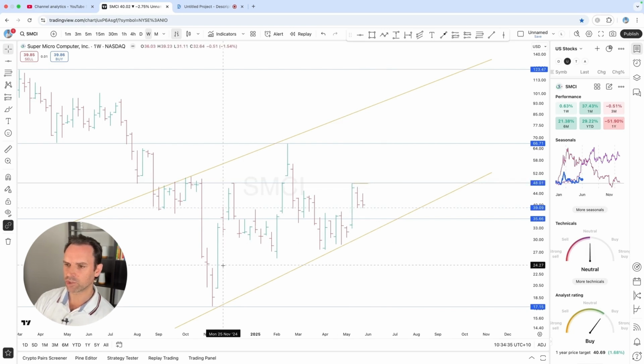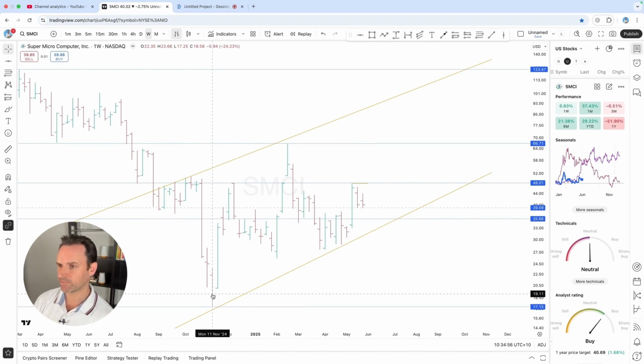Remember, in the overall trend, we've got higher highs and higher lows. So we've definitely got a medium-term trend emerging, which corresponds with the longer-term trend. So we should expect price to keep moving up based on the price action. Now, could we get another red bar next week? Yeah, that's possible. Price may fall a bit further.